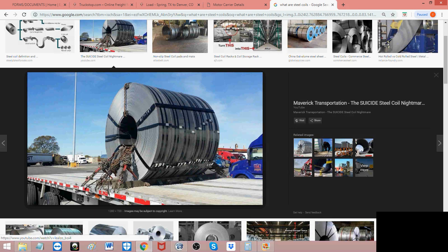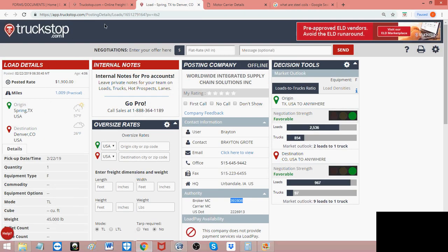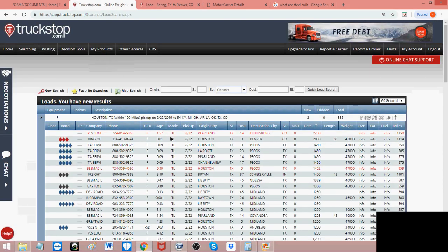So he said, I don't know why they need 6-foot tarps to cover this up. They're steel coils. It may be a requirement from the shipper. Unless it's raining in that area, they don't want the steel to rust or whatever, but I can't see another reason why. Also, it picks up in Houston, even though it said Spring, Texas. Spring, Texas is not far from Houston.